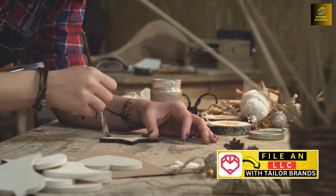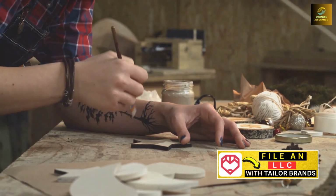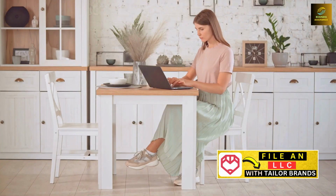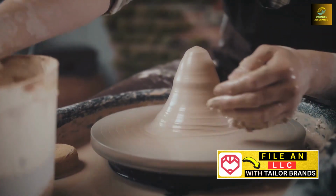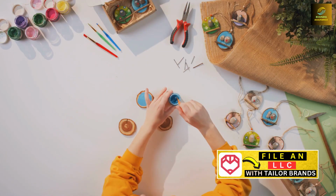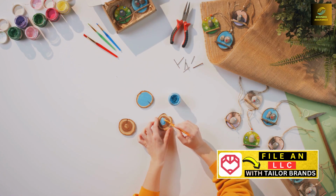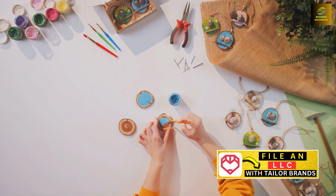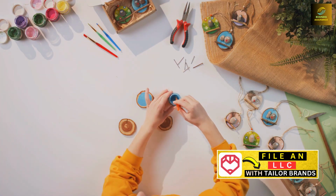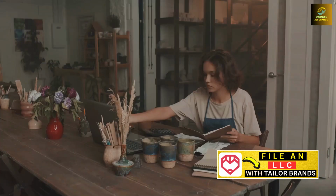Imagine the potential. With low startup costs, Etsy provides an accessible platform for anyone looking to turn a passion into profit. The flexibility it offers is unparalleled, allowing you to work from anywhere at any time. And the best part? You're not just selling a product, you're sharing a part of yourself, your craft, with the world. For entrepreneurs in the USA, Etsy offers an exciting opportunity to tap into a vibrant and diverse market. It's more than just a business venture, it's a chance to be part of a global creative community.